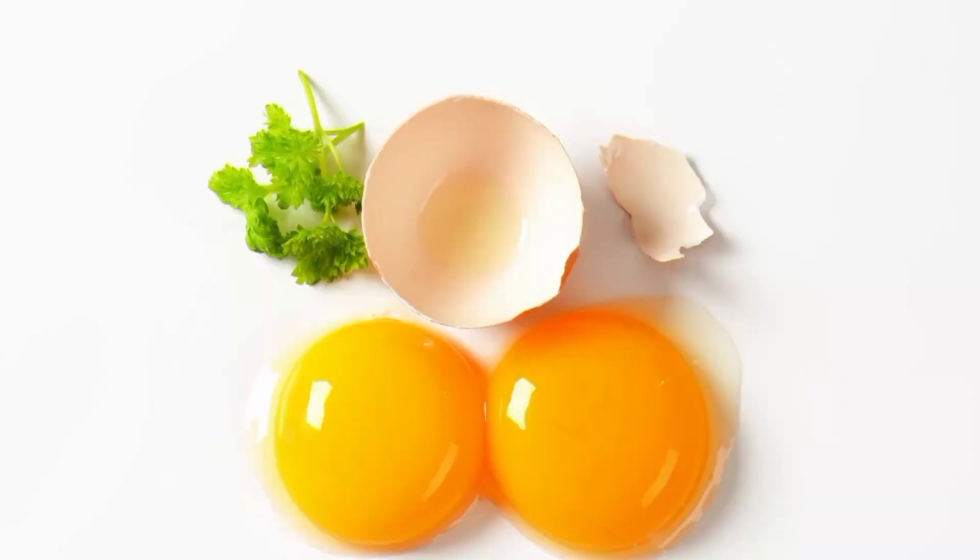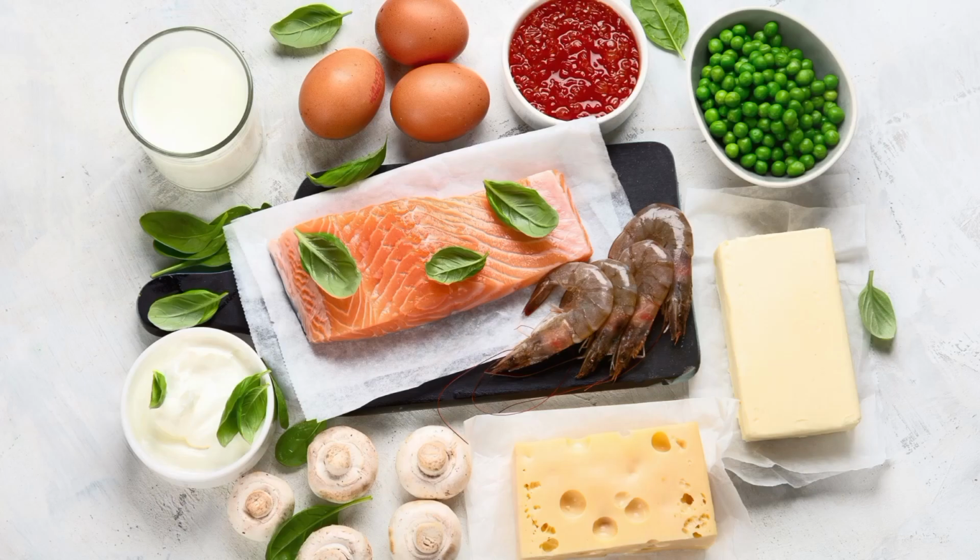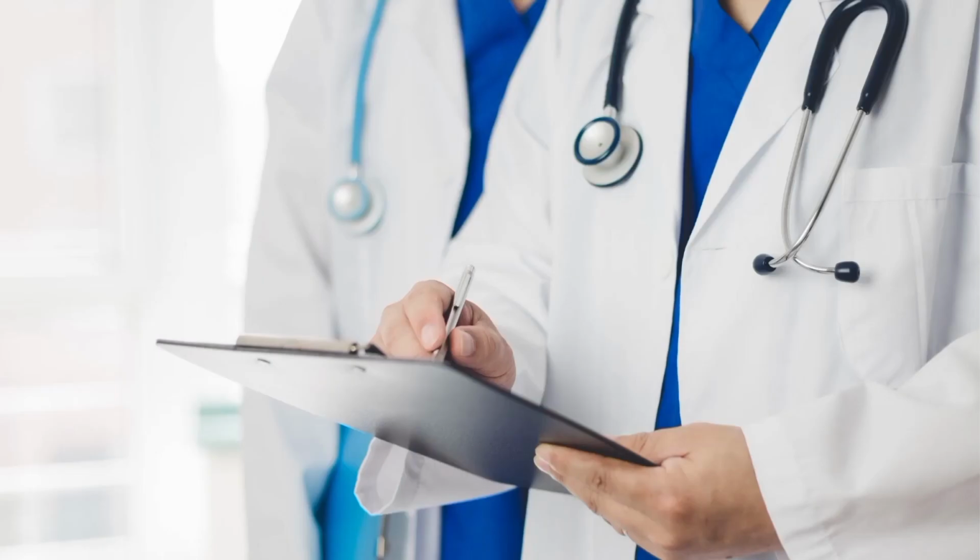Egg yolks. Egg yolks are another good source of vitamin D. Fortified foods. Many foods, such as milk, orange juice, and breakfast cereals, are fortified with vitamin D. Check the labels of these products to see how much vitamin D they contain.